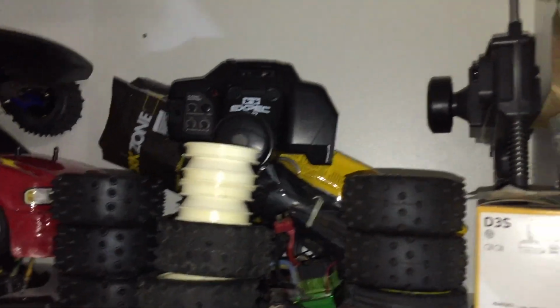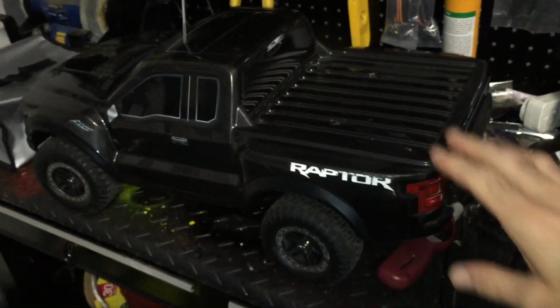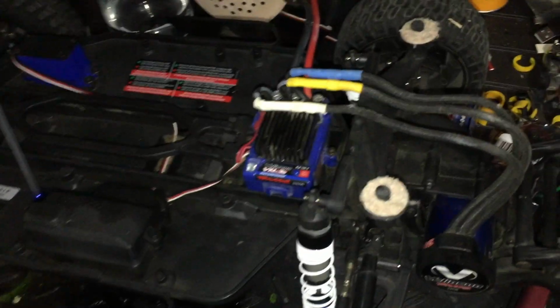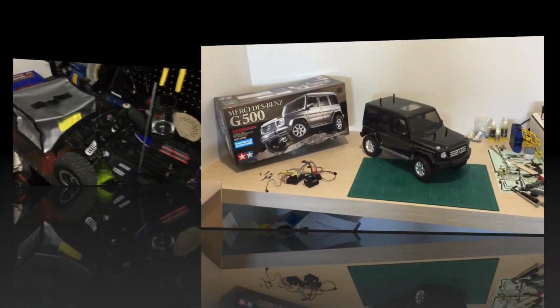Over in this cupboard here, we've got the Ford Lightning Ute, so that's a pretty rare car. We've got a Thundershot there that's for restoration down the track. More electrics, more wheels, remotes. We've got a Grasshopper up there. And then just down here on the bench, guys, we've got this Traxxas. That's a bit of a mean piece of gear, that brushless setup. And then that's just my charging station over.